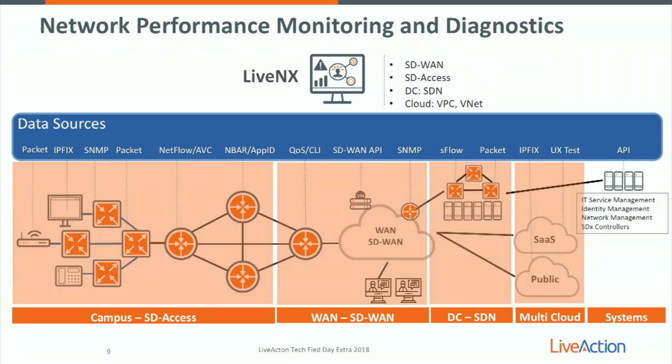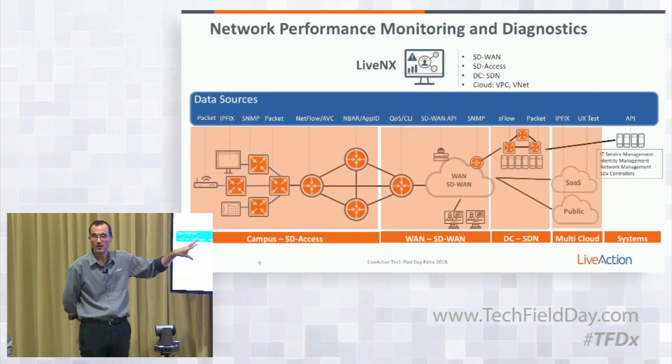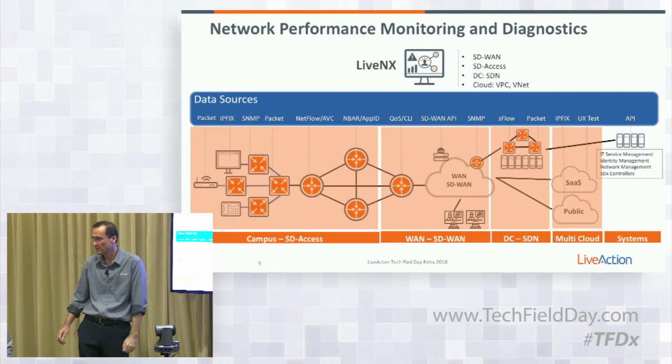With the UX test, are you using RUM data? To some extent. We do a full page load to the SaaS URL site, so we can tell on a per item basis in that page load what the... But are you able to ingest RUM as well? I don't think we do that directly, no. Okay. And then as you see all the different fabrics that are being put in place in the access, WAN, and data center, having that API to understand what's happening in those controllers becomes important.